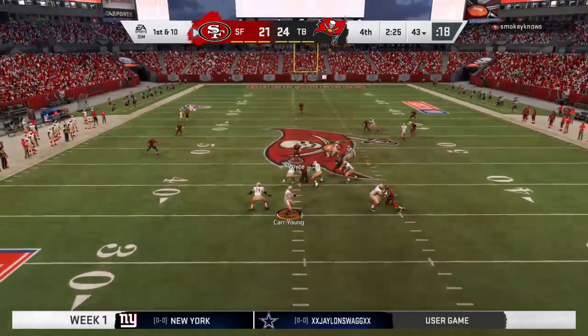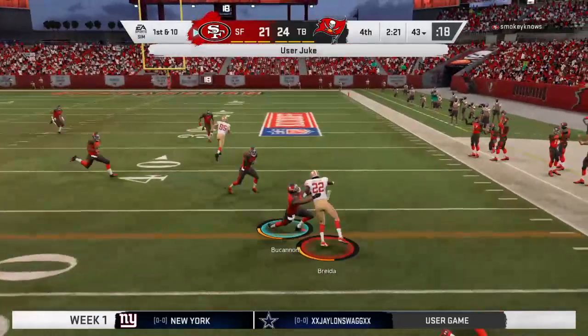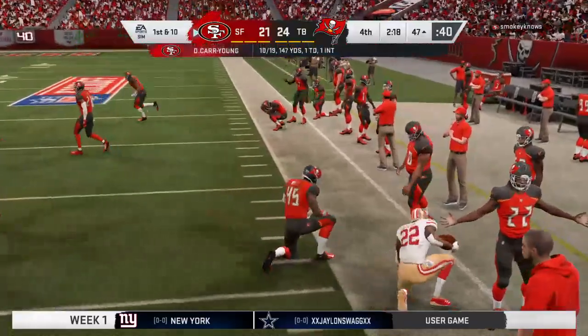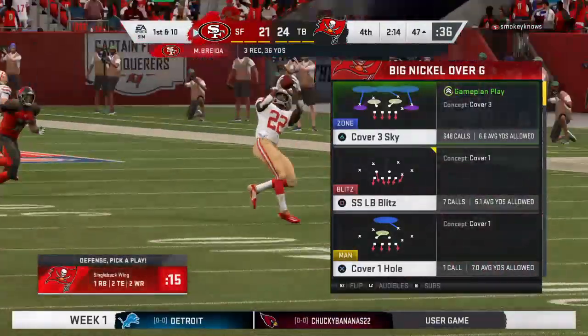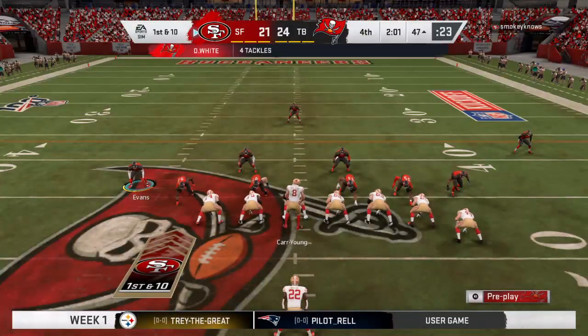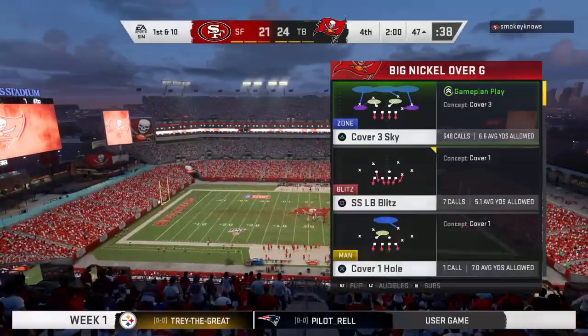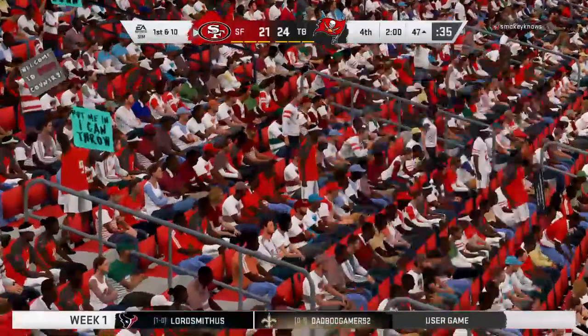He'll drop to throw. He'll get this into the hands of Breida. And now running right through it. And he'll be taken down, but not before he works it past the 50. 11 more on that one, and another first down. So signs of life in what's been a dormant offense in this second half. Here's 1st and 10. 3 points separating these two sides with 2 minutes left to go in the 4th.